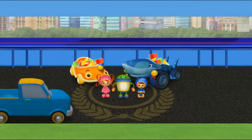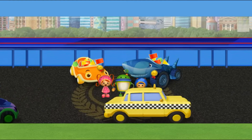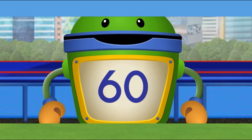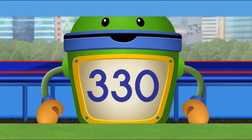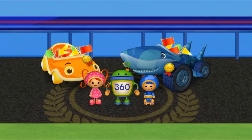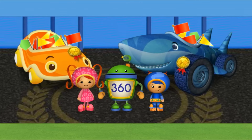All right, we won the race. Way to go, Umicar and Shark Car. That was great teamwork. And look at all the flags we collected. We can see how many flags we collected on my belly screen! Woohoo! That's a lot of flags! Thanks for helping Umicar and Shark Car win the race! Yeah, we're so glad you're on our team! I feel a celebration coming on!